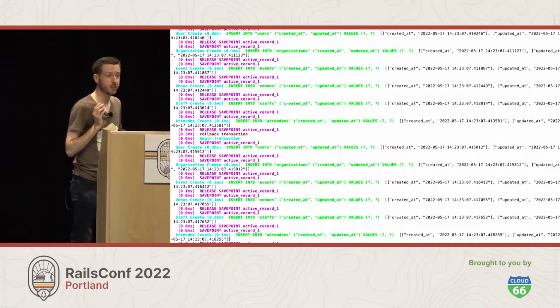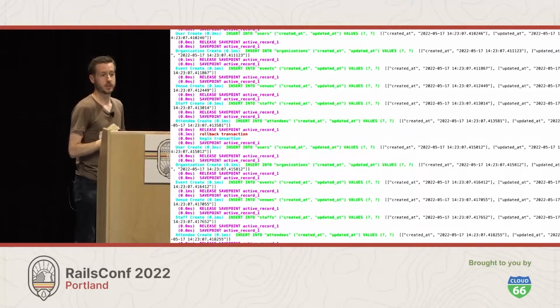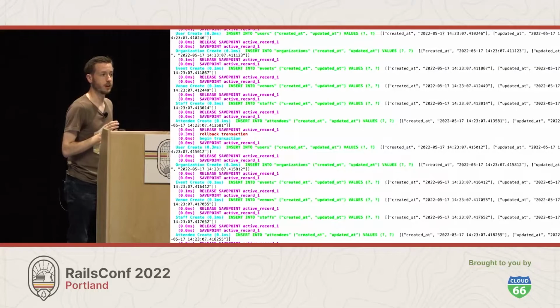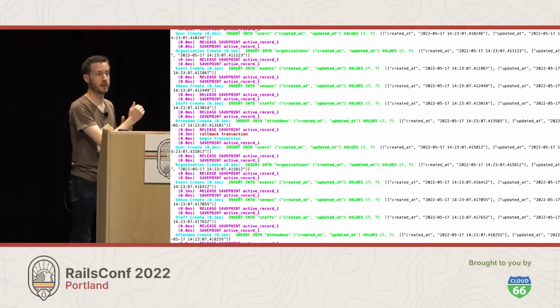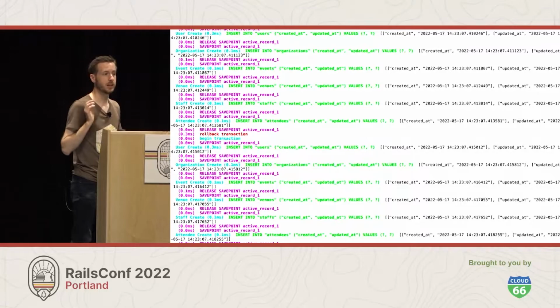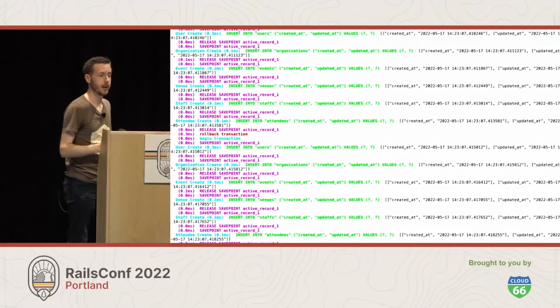Some tools that are really helpful. Rails logs all the queries to your test log anytime you run tests. And so what you can do is, if you have a slow test that you already know, you can run just that test or that group of tests or a file and tail the test log. And you can just see all the queries go by. And you might be surprised.